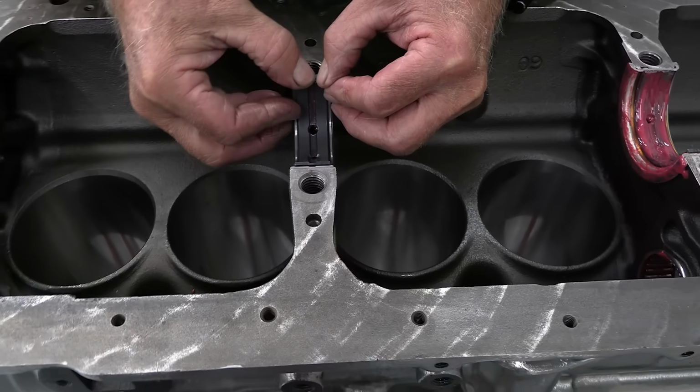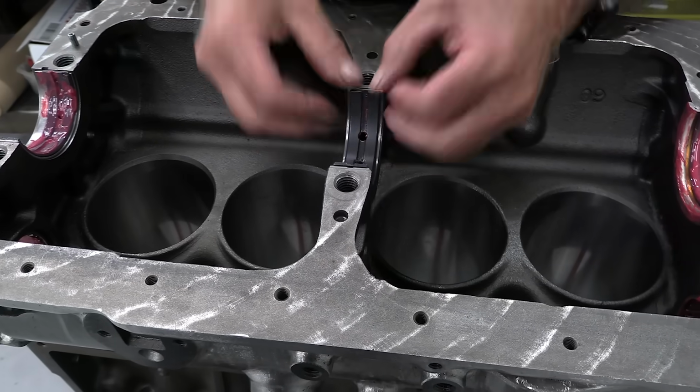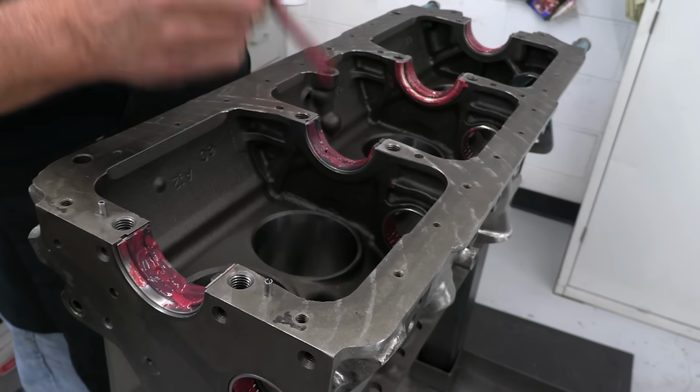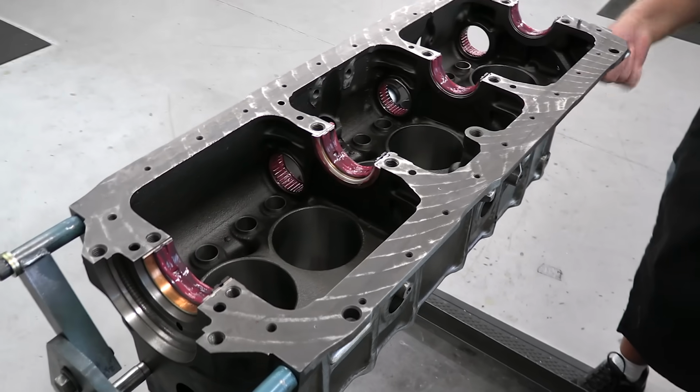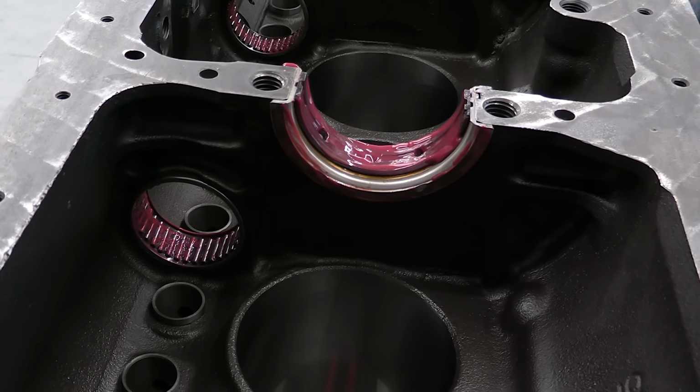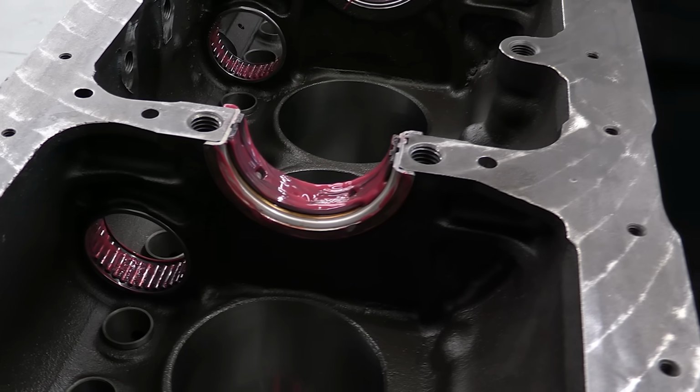In the old days, race engine builders did this to reduce the main journal size and cut down on rotating friction. But for this application, the work was done just to be able to use better bearing technology. The crankshaft thrust is still controlled by the original stock thrust bearing.